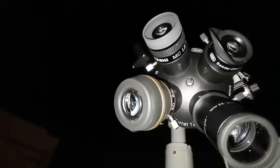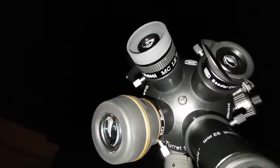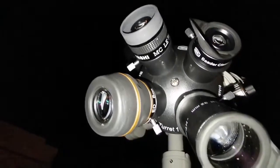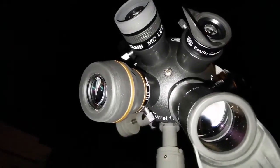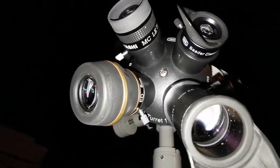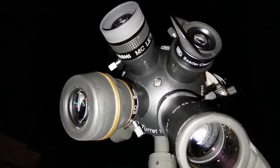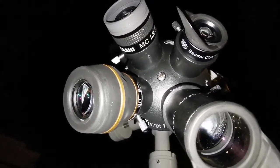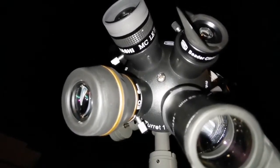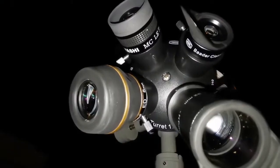Wow, I don't believe this. ED 8mm is better than Takahashi ED 7.5mm. Oh my god, I cannot believe this result. It just put everything that I knew and wanted to believe in an upside down way. ED 8mm is better than that, and it costs one-fifth of it. It's better than that.